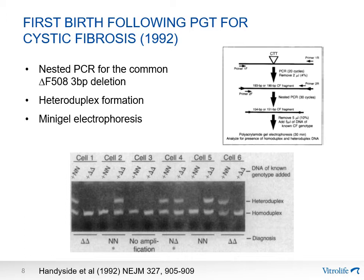The first PGT for monogenic disease in which the mutation was detected directly was in a couple at risk of cystic fibrosis, reported 2 years later in 1992 by our group at Hammersmith Hospital in collaboration with Mark Hughes' lab at Baylor College in Houston in the US. The breakthrough was to use nested PCR, that is 2 rounds of PCR with a nested pair of oligonucleotide primers in the second round. We then used heteroduplex formation and rapid mini-gel analysis to detect the common delta F508 3 base pair deletion causing cystic fibrosis, as we were limited still to day 3 transfers.